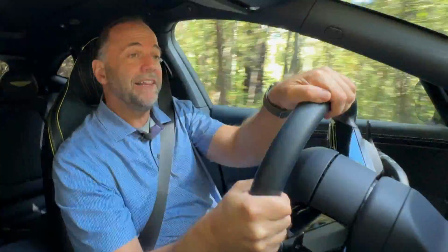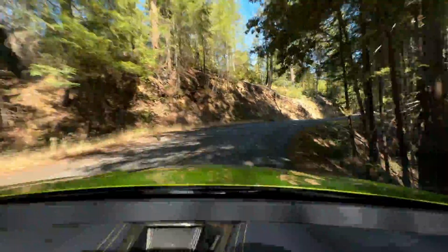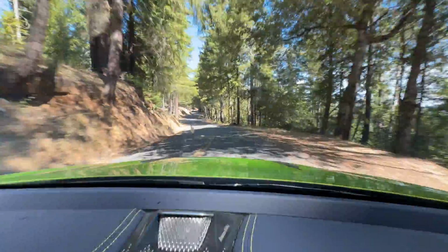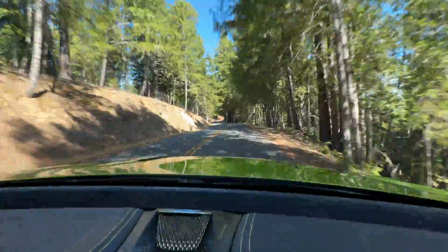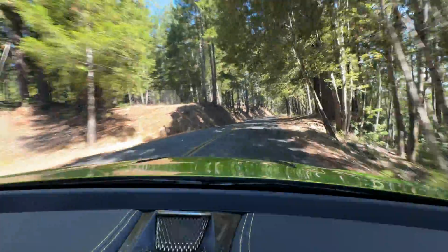Right now I'm piloting the 2025 Aston Martin DBX707 on a rather narrow road with big trees on either side of it. And this is a 5,000 plus pound SUV that would probably and should probably intimidate me to go fast on a road like this. But the truth is, I'm feeling kind of confident and I want to go faster.